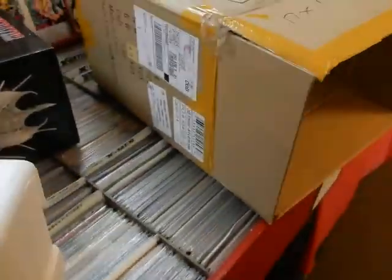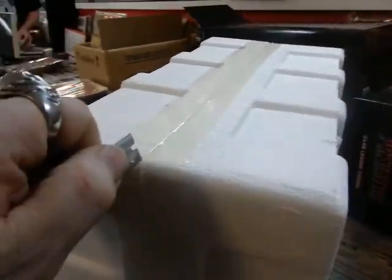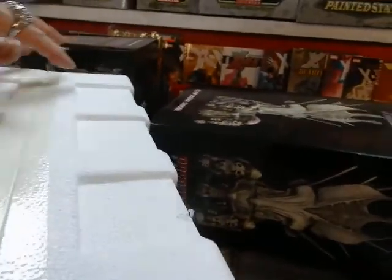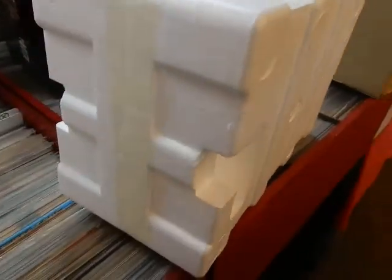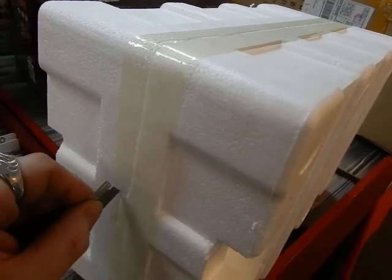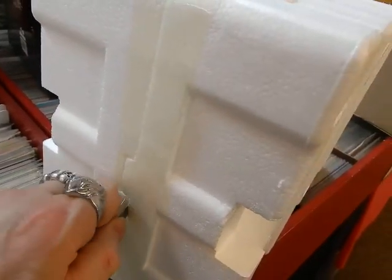Under the impression that these were just figures that you could put out. Didn't realize they're possibly statues. So that they are possibly statues, perhaps there's always the possibility of them being damaged. Hopefully they are not.